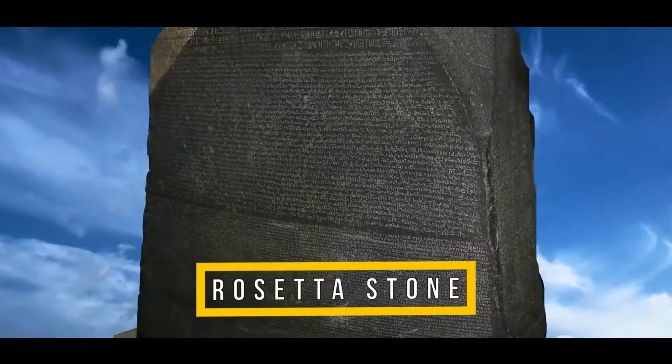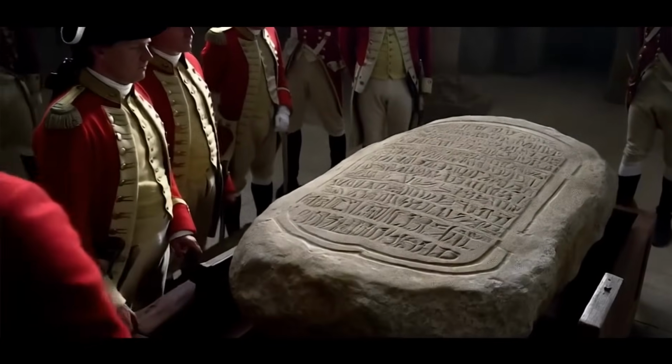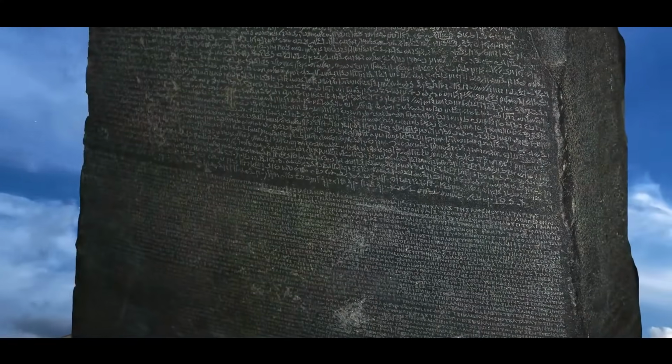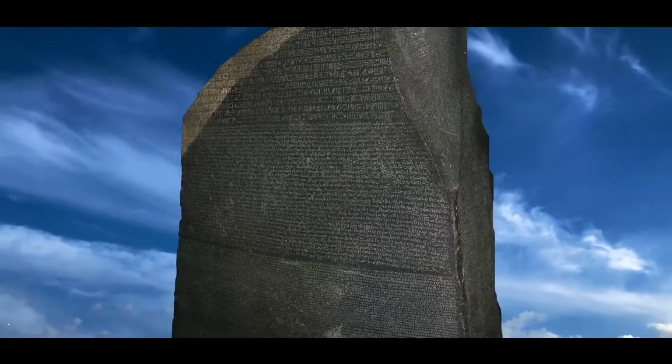For example, the Rosetta Stone. It was taken from Egypt by Napoleon's army, then stolen again by the British after they beat the French. Egypt has been demanding to return for years, but they still can't get it back.